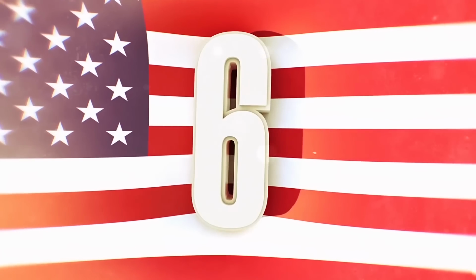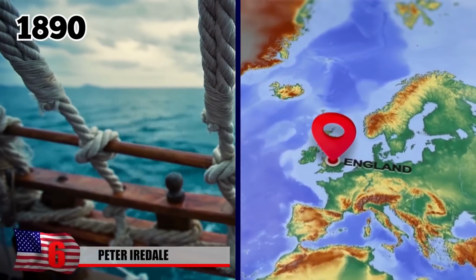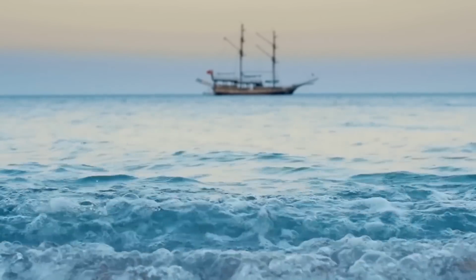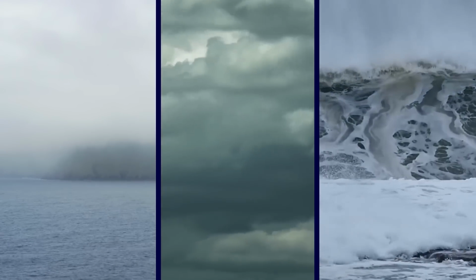Number 6. Peter Iredale. Peter Iredale was a London-based businessman who named his 4-masted steel sailing vessel after himself. Built in England in 1890, the ship eventually made its way over to the United States. While sailing from Mexico to Portland, Oregon in 1906, the vessel encountered thick fog, strong gusts, and a rising tide.